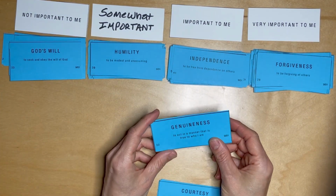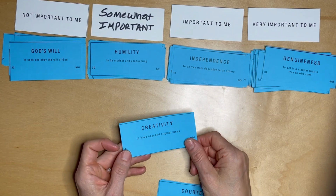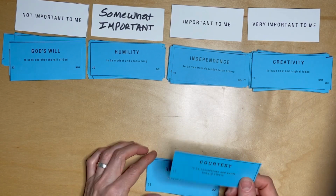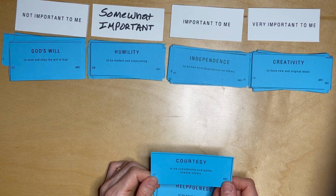Genuineness, to act in a manner that is true to who I am. Yes. Creativity, to have new and original ideas. I love new ideas. Having a new idea is like crack to me. It's my favorite feeling. Courtesy, to be considerate and polite towards others.